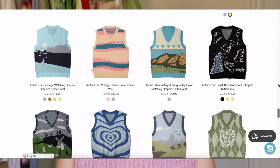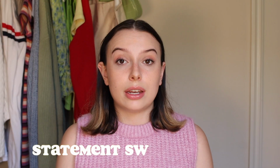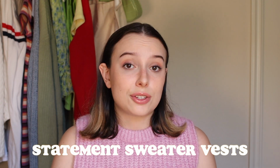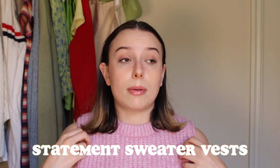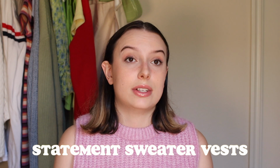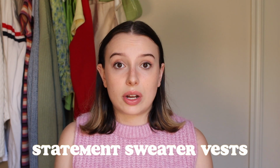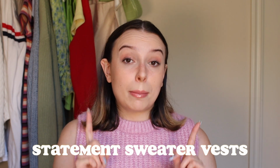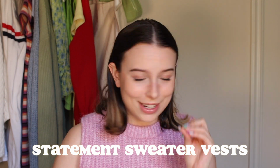And the great thing about sweater vests that we discovered last year, you can leave them on their own, you can dress them up, you can dress them down, you can put them over skirts, over pants, over jeans, you can tuck them in if you really want to, you can wear them over stuff. This is one of the most versatile pieces, I feel like, because even though it is short sleeved, there's so many ways to wear sweater vests. So if you didn't get into the sweater vest trend last year, maybe you might be getting into it this year because it's gonna take a turn and it's gonna be fun.